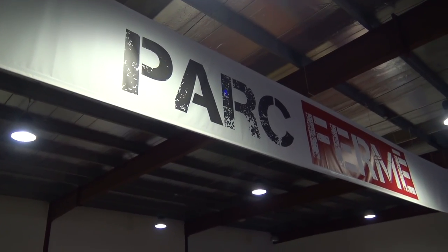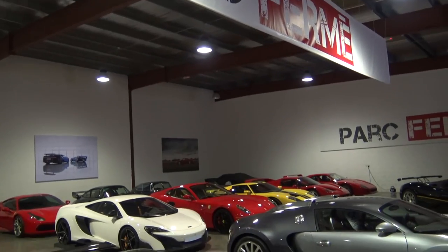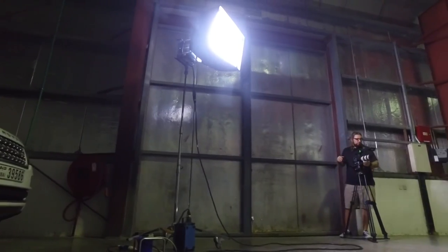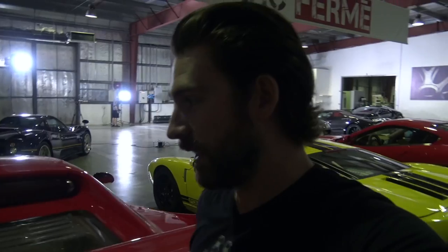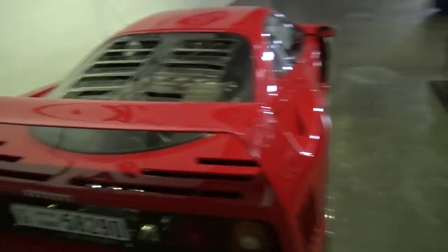Let's do it. We are here at Parc Fermé. This place is an absolute dreamland storage facility for basically the world's best supercars. They're based out in Dubai. It is my obligation to show you just what is here in the background. Those bright lights, that's our film crew. They're going to be following me around for the next 4 days from Dubai to Italy, but we'll get around to that shortly. Just take a look, look what we have here.